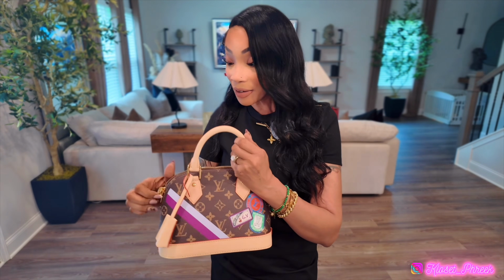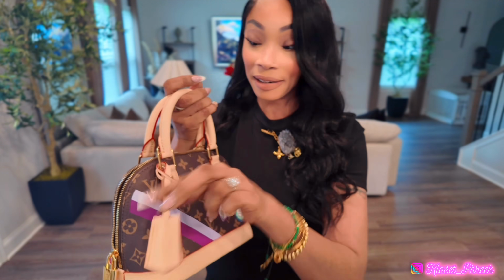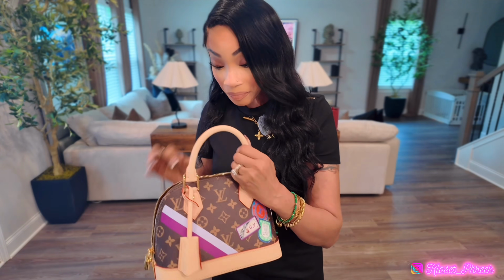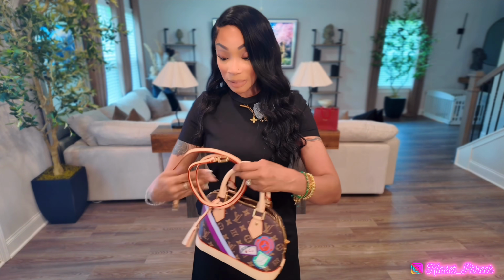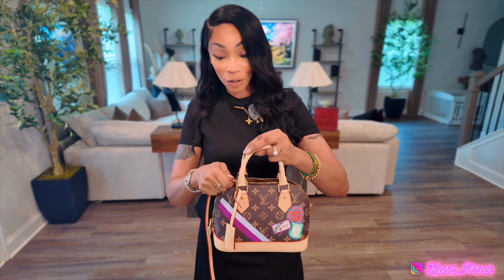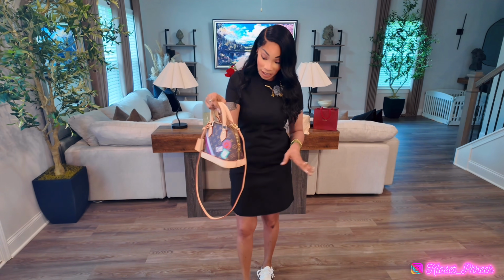It's a top handle, and it has the lock and key. I also put the key inside of the tassel. It does come with a crossbody strap if you want to crossbody her, and she is just the plain brown canvas with one card slot here. And if you want to crossbody her, like I said, you are welcome to crossbody these bags. I don't really care for these that much as a crossbody, but if you like to wear this as a crossbody, you are welcome to wear it as a crossbody.